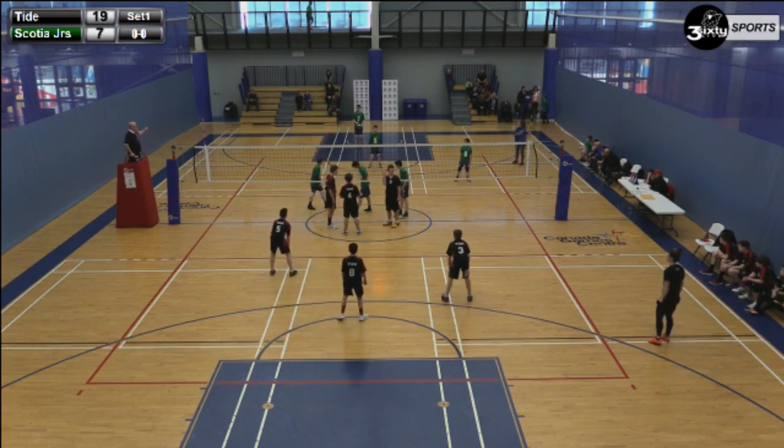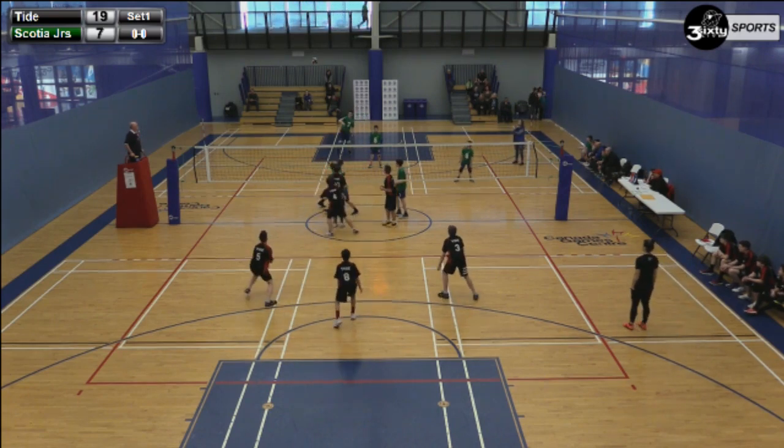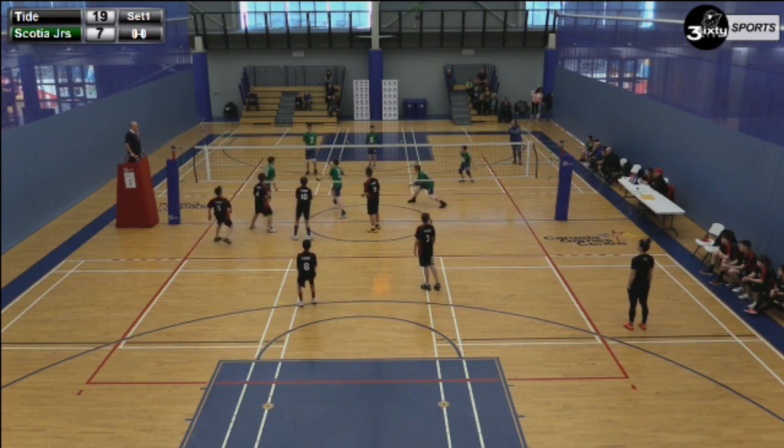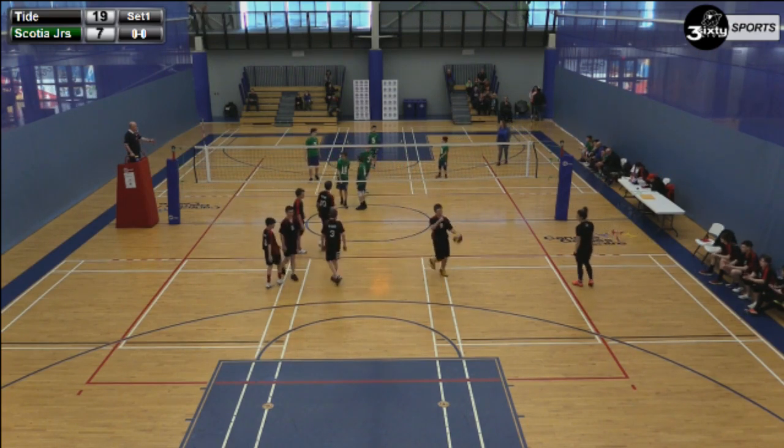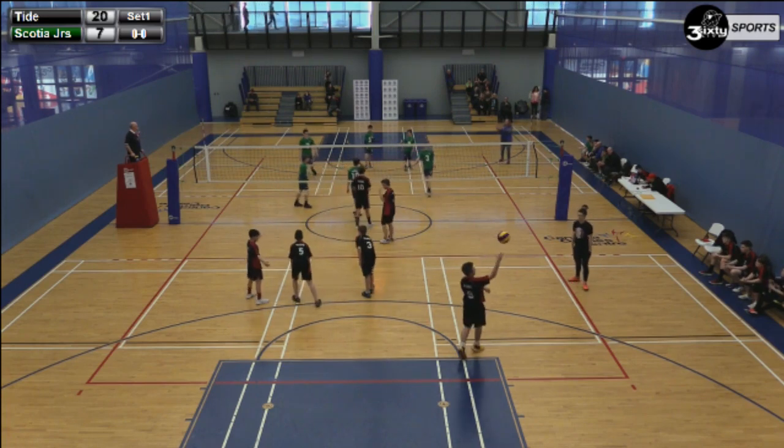Back on the line, here is Craig Bartlett with the serve. Short serve picked up by the Tide, and it is a bump kill for Drew Williams. A good job there not giving up on that ball and putting it back over.